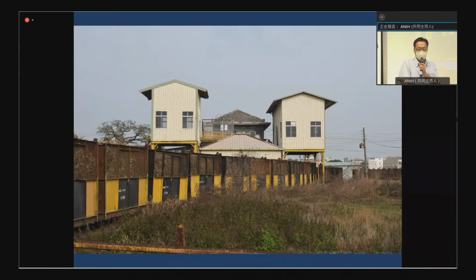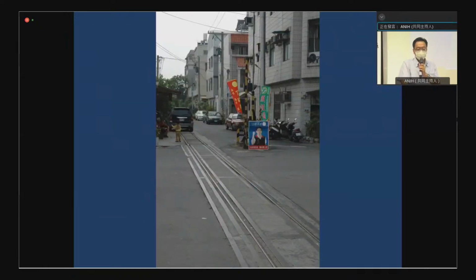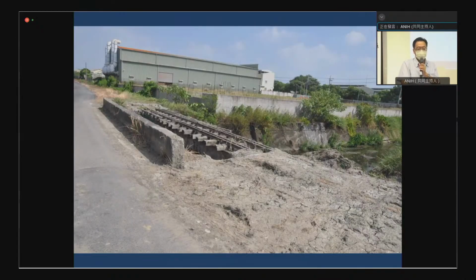How about the sugar railway in the southern part of Taiwan? This is in Huwei. There's also the railroad connected to the sugar refinery to transport the sugar cane. We also know that in Taiwan, there are many of these ancient sugar railways. They disappear in urban development, they disappear in our landscape. And these are also issues that we often have to tackle when we try to understand and interpret cultural landscape.